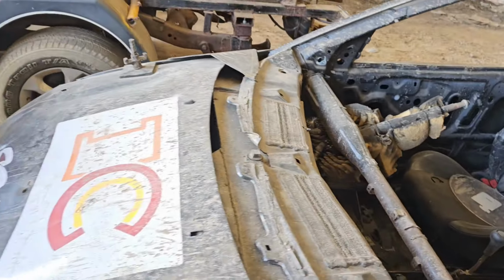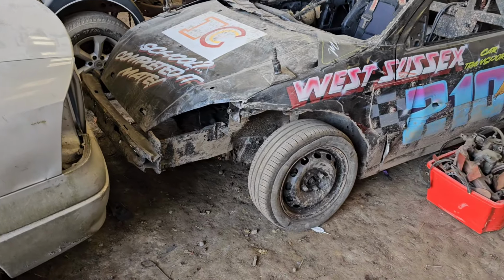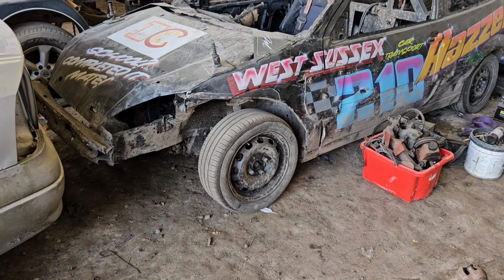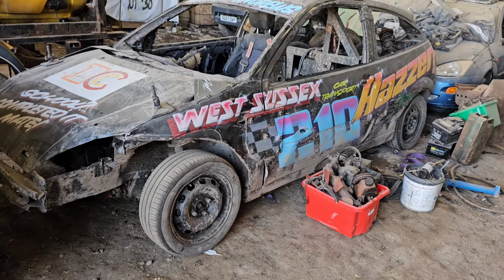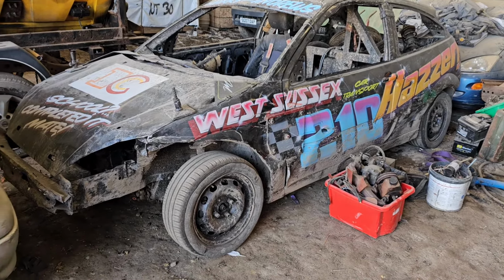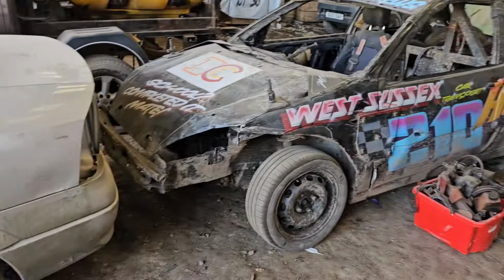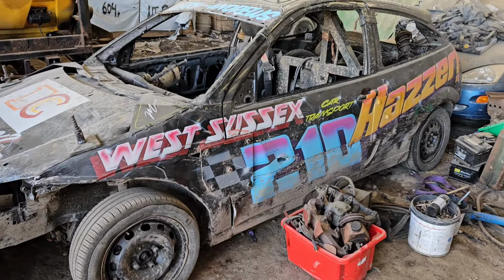And I believe on the driver's side it's got a bent arm, steering arm, and a bent suspension leg. So we're going to have a look at that as well. So I'm going to try and get some bits done today. Might try and get it on the truck today, we'll see how we get on, but I'm going to work on it where it is to begin with, because moving cars around in here is getting a bit challenging, that's how much space we've got. So I'm going to start working as it is and then see how we get on.